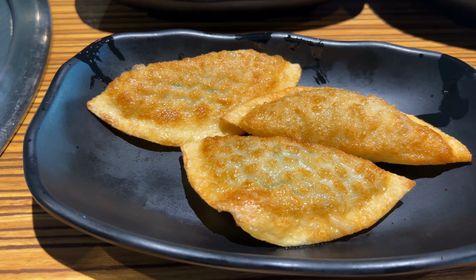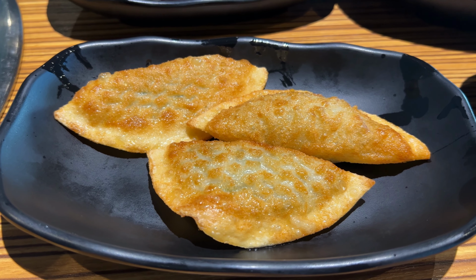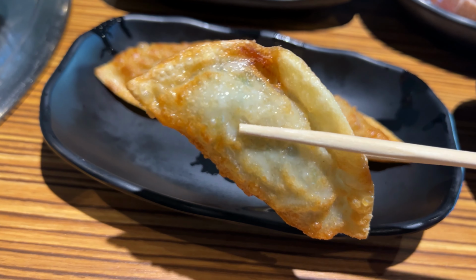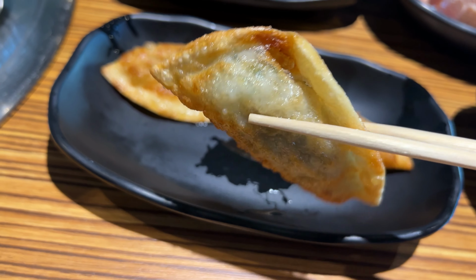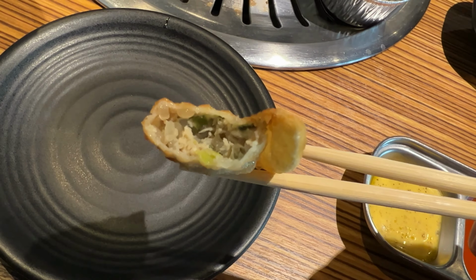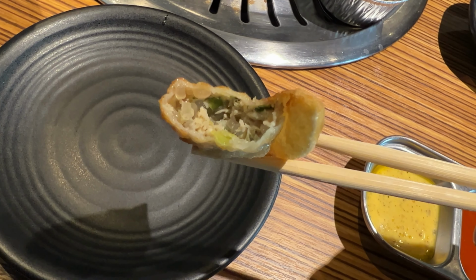While that was cooking, my first appetizer came, and I got the deep fried dumplings. It had a really crispy outer shell, and a pretty nice mixture of meat and veggies inside, but I like how it was kinda thin so you don't fill up on the dumplings. The crispy outer shell is probably my favorite part anyways.